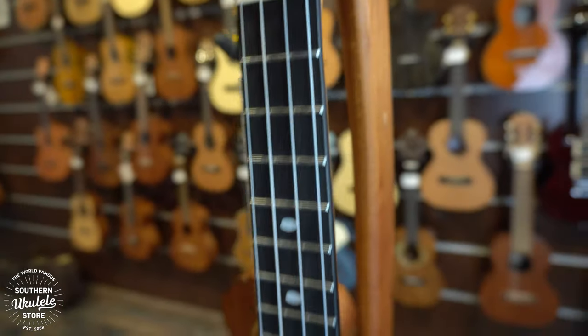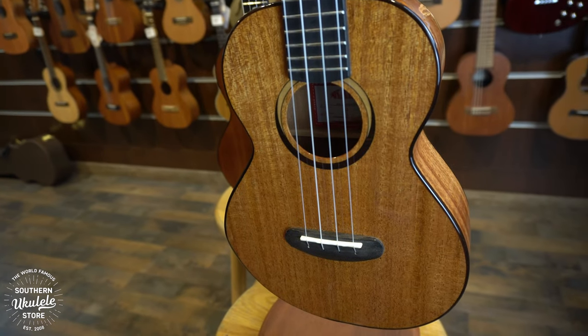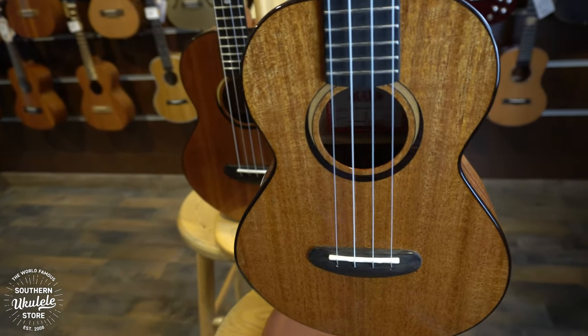this is a very, very good copy of what Kala did in their USA custom shop for many years. So you have these slightly oval fret markers, but the actual feel of the neck is very, very different. It's a much improved neck, in my opinion, on what you get from Kala at the lower price points, which has always been a criticism of Kala, that sometimes the cheaper laminate ukuleles feel very, very similar to the ukuleles that are two to three times the price. And although the tonewoods improve and the sound improves, the actual feel isn't different.